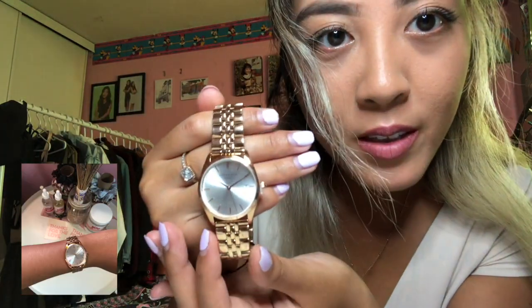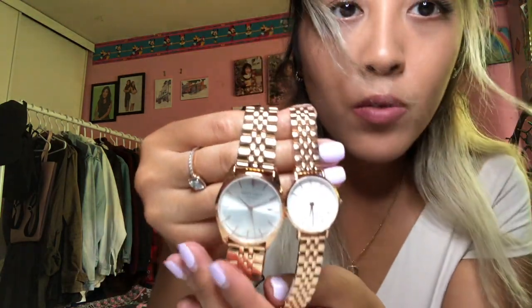But this watch is super cute. Oh my gosh, it's so cute. This is also in rose gold, but if I compare the different sizes, you can see the difference from the 26 and the 33. I really like the 26 size actually. It's like a smaller, cute kind of watch, but this one's also really cute if I wanted. It's like a medium size watch.